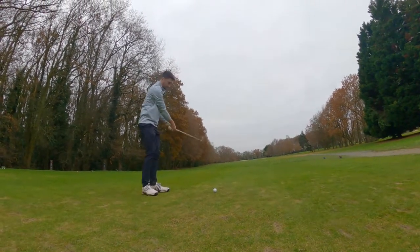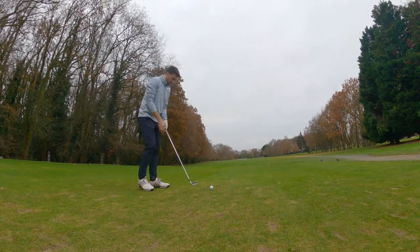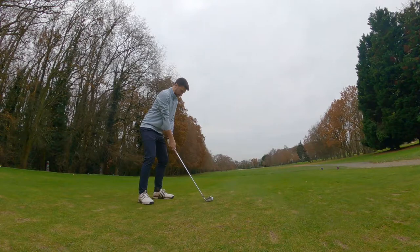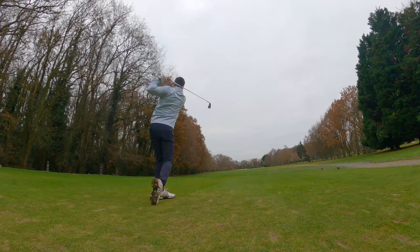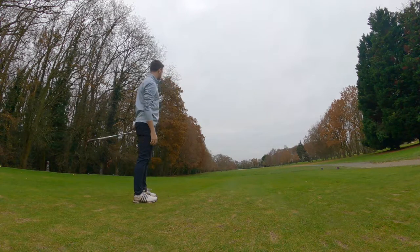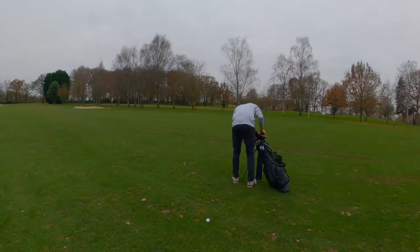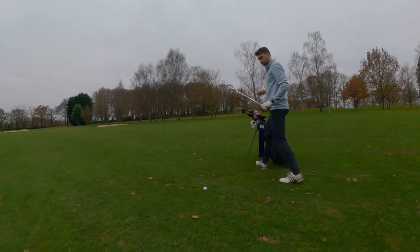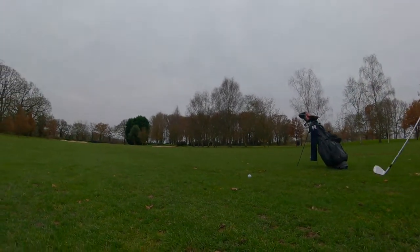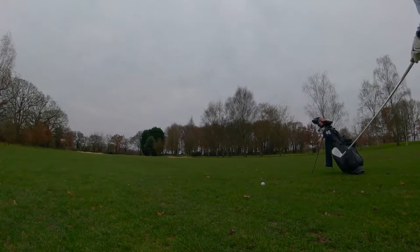5-iron up there. Pretty good. 140, I'm going to get a really easy par. It's so soft and green.